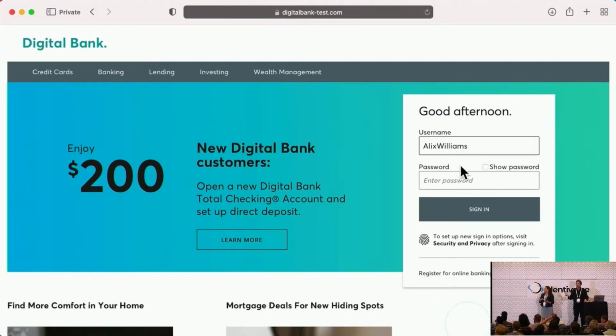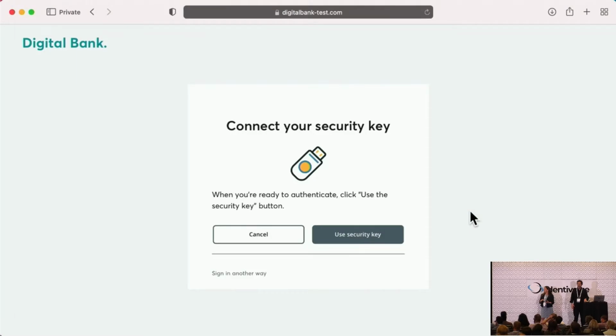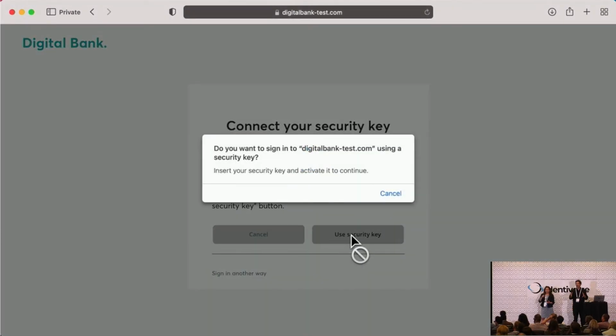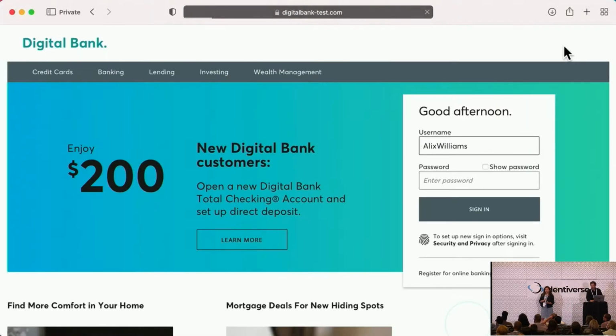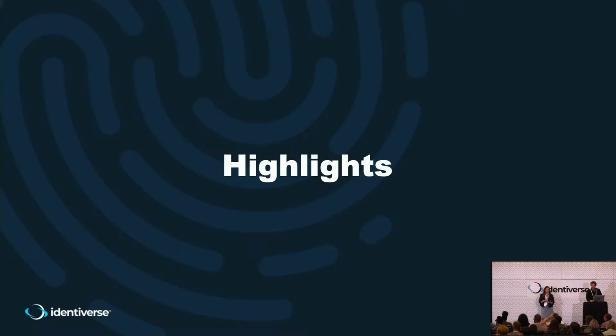So then I'll sign out and sign back in, and this time I will be prompted to use the key. Even here, which seems like a simple experience, there's a lot of goodness right here to get this experience right. So I just signed in using the security key. All right, let's see if I can get to the next screen here.